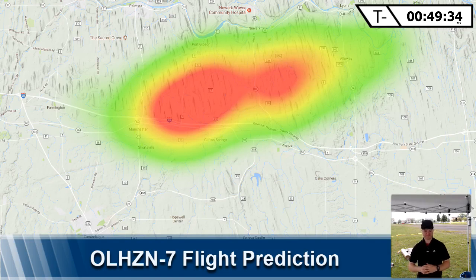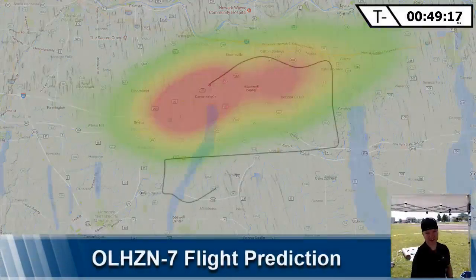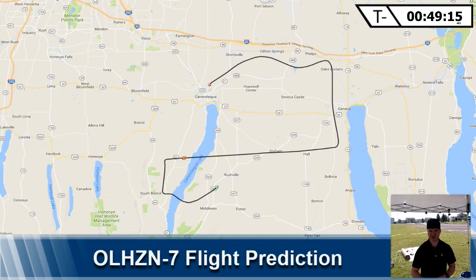So not too much of an issue if we go to, sorry, I got all these bugs flying around my head. But not an issue if we go to either landing zone or any landing zone in between there. So as long as the first prediction, I'll switch it back to that one here real quick. The first prediction gets us a little bit close to the water, a little close to Canandaigua Lake. So we're going to try to avoid that if we can, because we don't want to run into the lake.